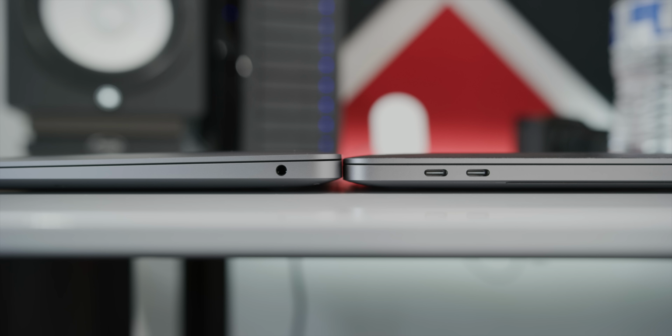Fun fact, back to back on a table, the MacBook Air is thicker at its thickest point than the 13-inch MacBook Pro that I've already been using. So the wedge shape can make it feel a little thinner, but honestly, it's not really noticeably thin. So don't buy the MacBook Air this year for its thinness. It's weird to say, but it's true.